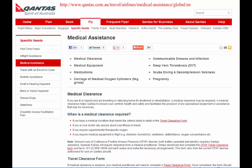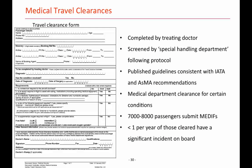And if they're not clear on the rules and they want to get someone to travel within the time frame, then they do a medical clearance. It comes to us for consideration. And essentially the way it works, so this is the form itself.